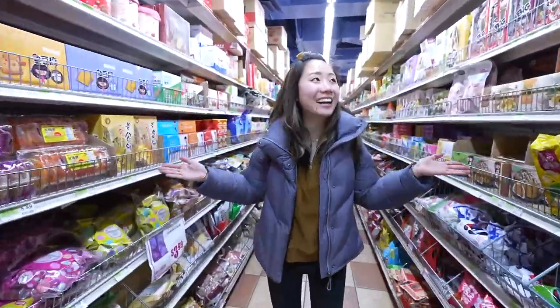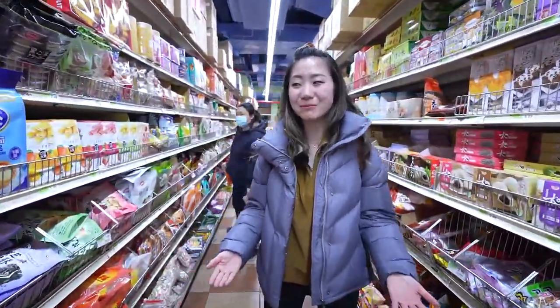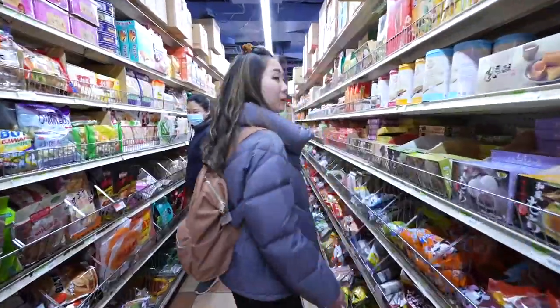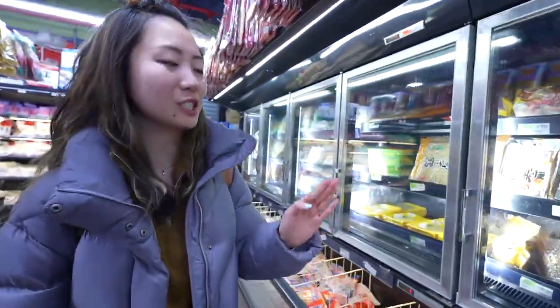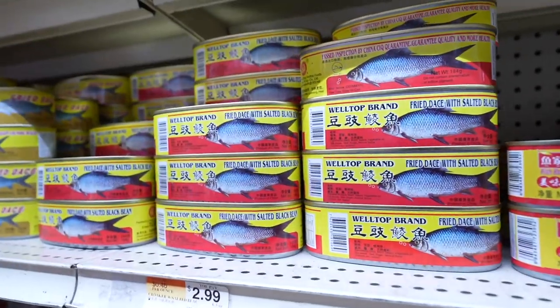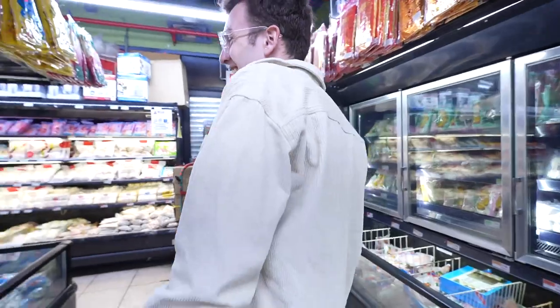Welcome to the snack aisle. Every little child's dream is to come and get something here. Or 10. This supermarket is actually fully stocked, which is great for the community. Yes, absolutely. Wait, Brendan, how often do you shop here?